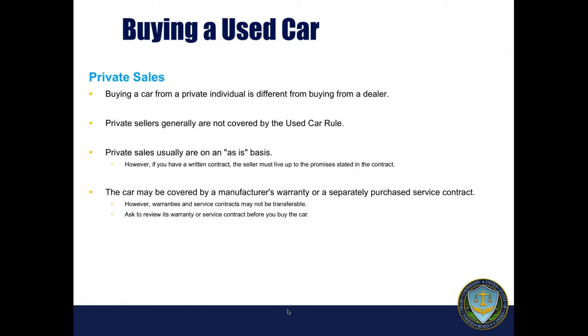Now, the car may be covered by a manufacturer's warranty or a separately purchased service contract. However, warranties and service contracts, like we said, may not be transferable, and other limits or costs may apply. So before you buy the car, ask to review its warranty or service contract. Many states don't require individuals to ensure that their vehicles will pass state inspection or carry a minimum warranty before they offer them for sale.